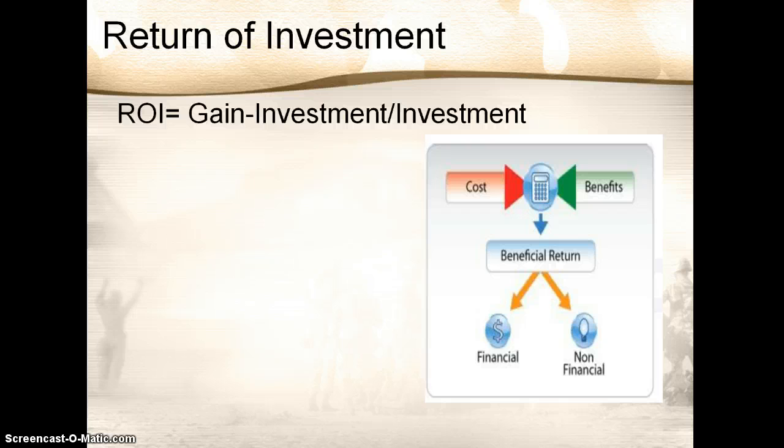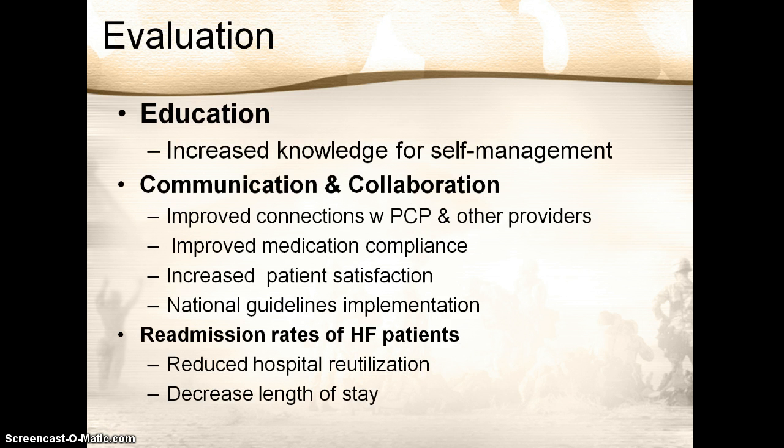The evaluation part includes the return on investment, wherein the formula would be gain minus investment divided by investment. I'll be looking at the cost and benefits, which leads to a beneficial return. It has two prongs, which are financial and non-financial. I will not focus on the financial only, but also on the non-financial part, which includes the education. I will look at whether there is increased knowledge for self-management, and for communication and collaboration, whether there is improved connection with PCP and other providers, improved medication compliance, increased patient satisfaction, and the implementation of national guidelines.